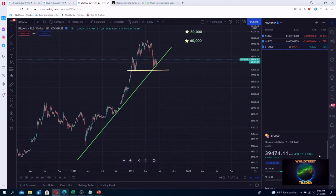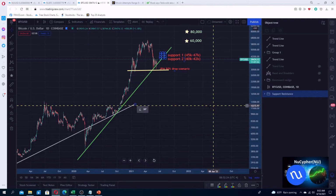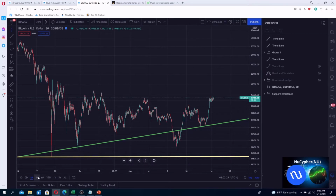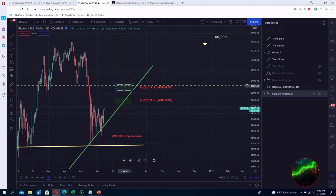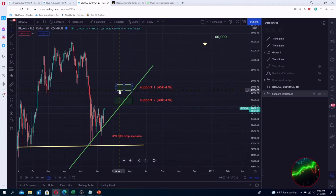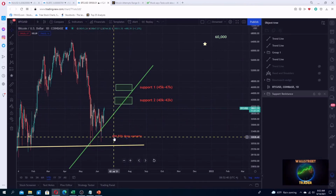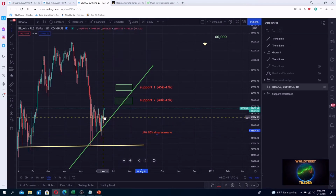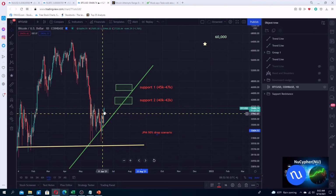Well, let's just take a look at a couple of things that I've had in the past that I want to bring back to life here because I think it's important. When we look at the support levels that I've always projected as support, which are now resistance levels, these were support areas. We had hit here in the past, and then we came down kind of hard, down to this JP Morgan drop scenario, which I didn't think would happen, but it happened. But now we're over this. We're still over this green line, which is very good.